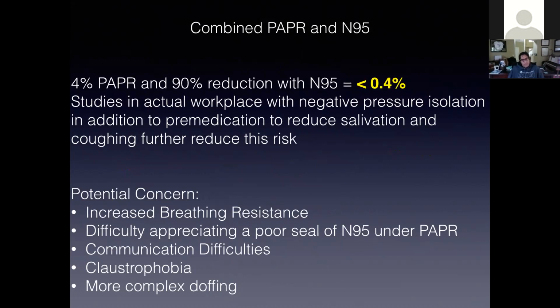Some people may experience claustrophobia with wearing this, and the doffing is more complex. So you need to have a really good buddy system with you, RT, and somebody, maybe even a third observer, to help be certain that you're doffing the equipment correctly and minimizing your risks. In addition, it's going to be how do you clean these for reuse, since we're going to be in extended use and reuse scenarios.